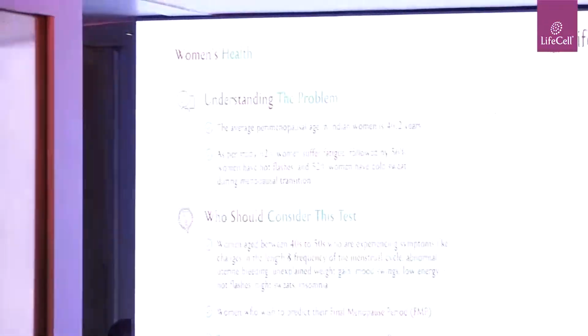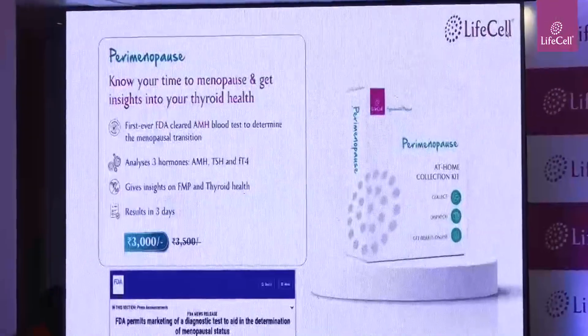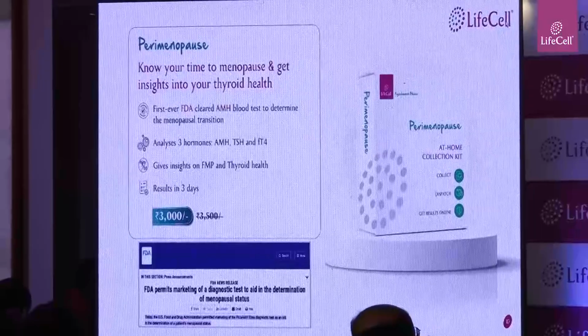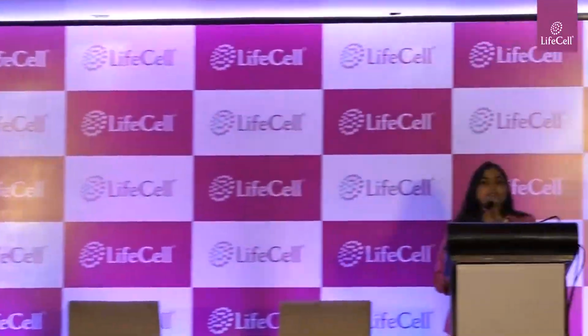And this whole phase, from perimenopause till the menopause stage, when women stop menstruating, takes somewhere around 2 to 10 years. So we are proud to say that we are introducing the perimenopause test kit, which will allow women to know the time to their final menstrual period. And the AMH test that we are using is FDA approved to determine the final menstrual period in women.